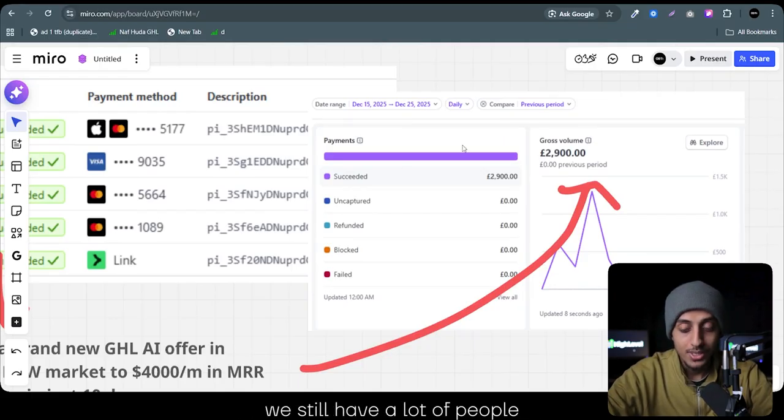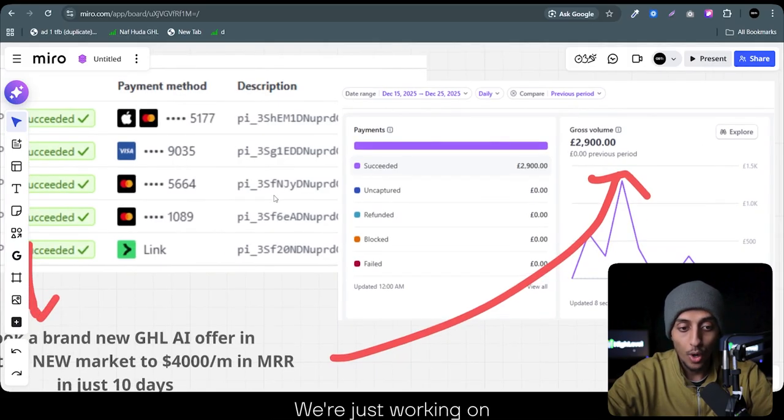And the good news is we still have a lot of people who are interested in our system. They are lined up in the pipeline. We're just working on onboarding all of them. And once we have onboarded all of these clients, we will be sitting at about $7,000 per month in MRR, which is pretty good considering that this is a completely new offer that we have launched in a new market.